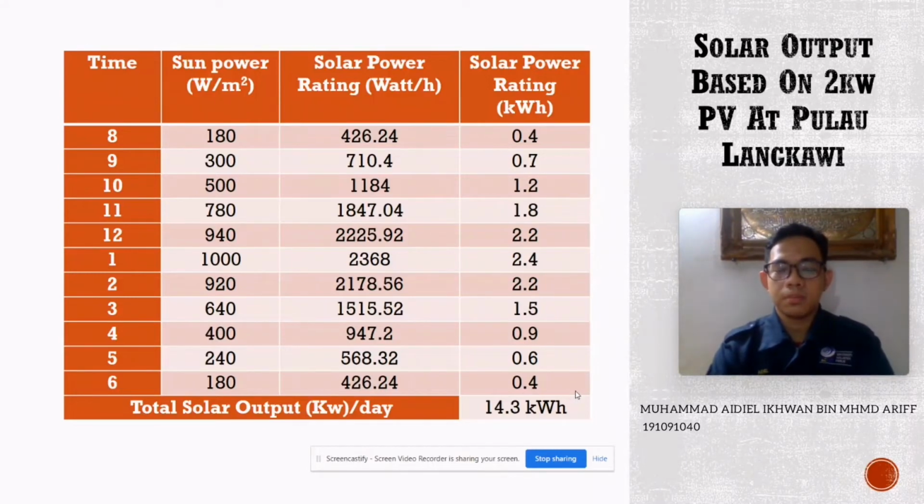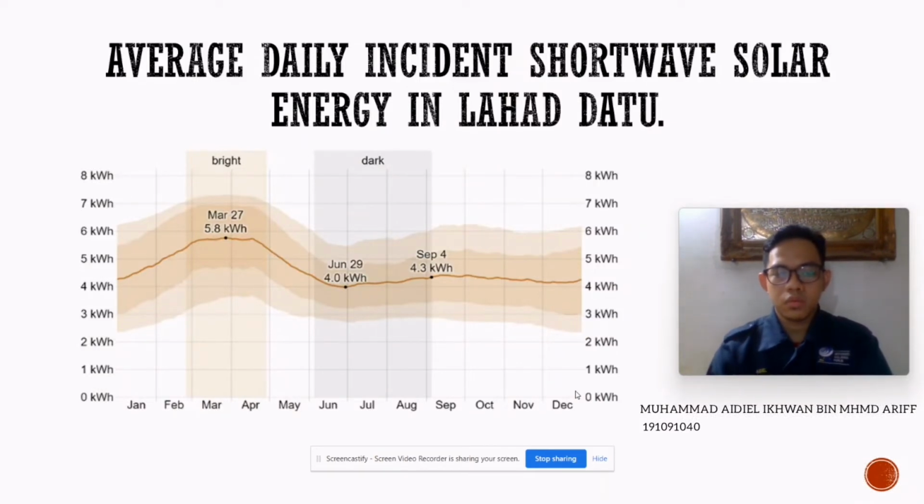For the solar PV system, based on the data that we get from Pulau Langkawi, it shows that at 1 pm, there is around 1000 watts per meter squared of sun power at that place. The solar power rating at 1 pm is around 2.4 kilowatts per hour. The highest data that we get is around 1 pm, and the total solar output per day at Pulau Langkawi is around 14.3 kilowatt-hours. For Lahad Datu, as we can see in the figure below, the average daily incident shortwave solar energy is highest at around 5.8 kilowatt-hours, in March.